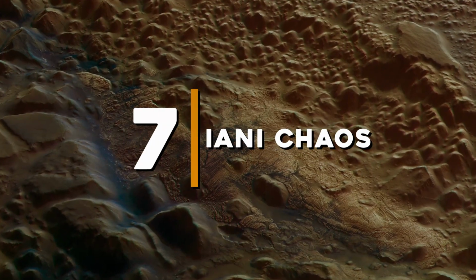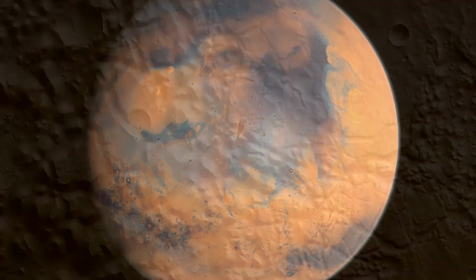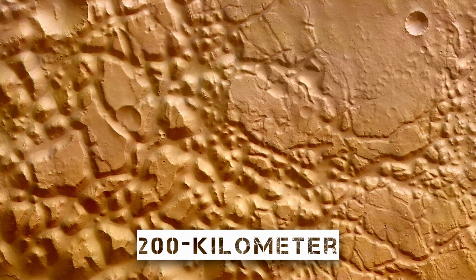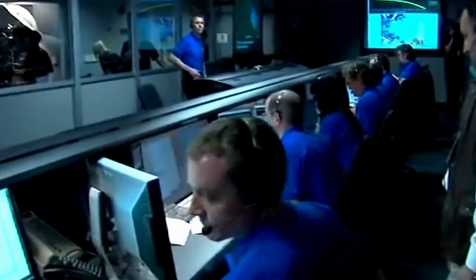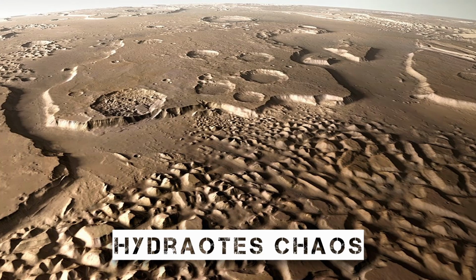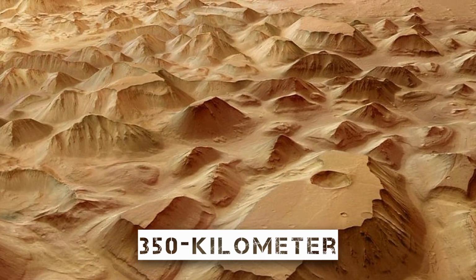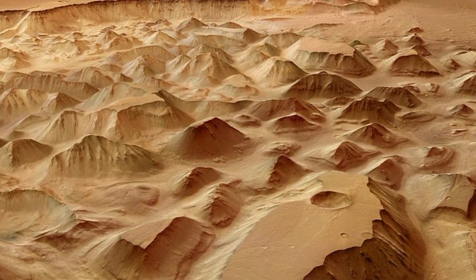Number 7. Lani Chaos. This is a form of landscape that is unique to our planet. It is a 200-kilometer long tangle of craggy cliffs and pillar-like hills known as mesas. And since there is nothing like it on Earth, scientists are unsure of how these unusual features arose. Similar to how it developed, Hydraotes Chaos, its larger neighbor, probably formed mysteriously. It spans 350 kilometers, which is the same distance between Boston and New York City.